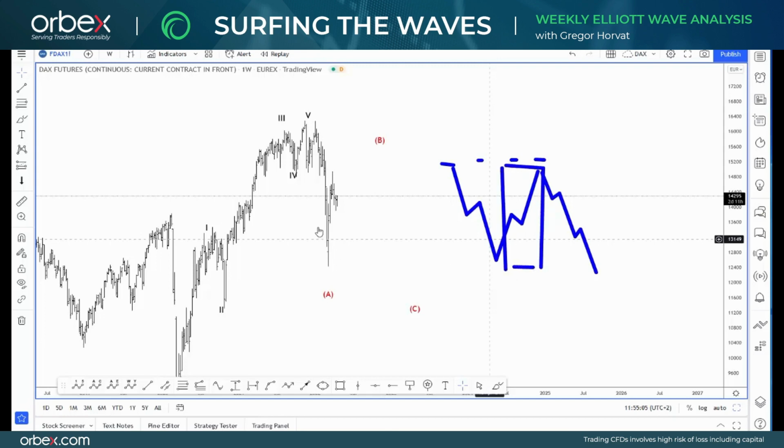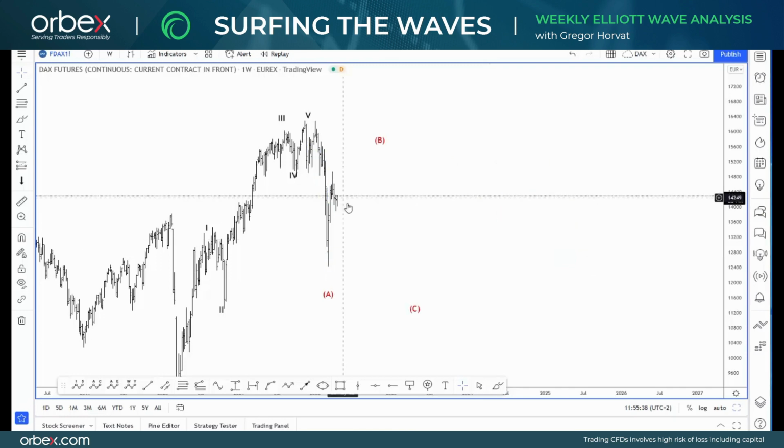on a wave B rally. Why? Because notice that this was a very sharp first leg for a wave A, and usually whenever I see a 3-wave structure but with sharp price action, I tend to look for a part of a flat formation. So I'm looking for this to be a wave A and expecting wave B, and even wave B should be made by 3 waves. So even if I think that we are going to see choppy and even at some point lower price action here on DAX, I still think that in the near future there is room for more upside.